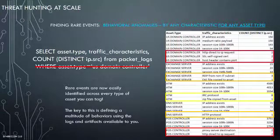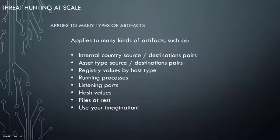So the key to this is defining a multitude of behaviors. If you've got a product that already does that, great, use it. If you don't, then figure out ways to tag that traffic. And this whole method can apply to a lot of different kinds of artifacts. If you've got a machine that's talking from a strange country in your network, let's say you've got a China office and it's talking to a USA office, and it's only one box within a group of ATM machines or whatever it might be, that lateral movement can be a rare thing. So asset type, source and destination: why is there an R&D server talking directly to an Exchange server for some reason? You can start seeing those rare behaviors when you start plotting it out like we've done. It applies to a lot of things.